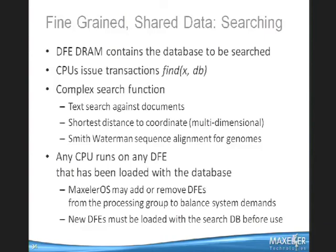Finally, one other class of application, the shared data transactional applications, covers a whole wide range of very interesting commercial HPC applications, particularly in the areas of searching. Things like text searching against documents, calculating shortest distances to coordinates against databases, sequence alignment on genomes, all fit into this kind of paradigm, and all of which can be run very, very optimally on an X-series system where you have a single transaction to the remote engine and back again.